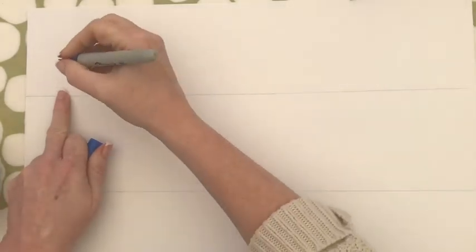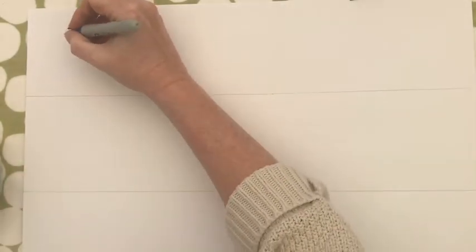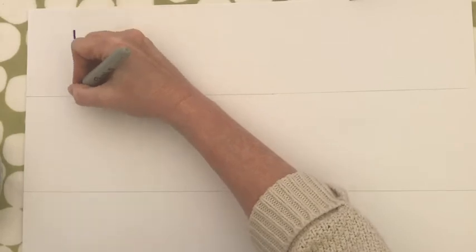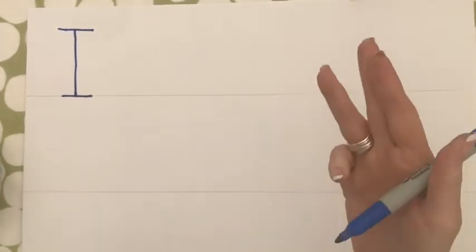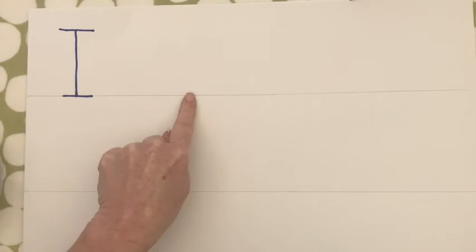So today's sentence is, I will get you, like in the story. The first word in our sentence is I, and because it's the beginning of a sentence and it's I on its own, we need a capital I, like the tricky word I. So we're going to start all the way over here and you can join in with me. Get your pen and go down and then across at the top and across at the bottom, and that says the tricky word I. I will.